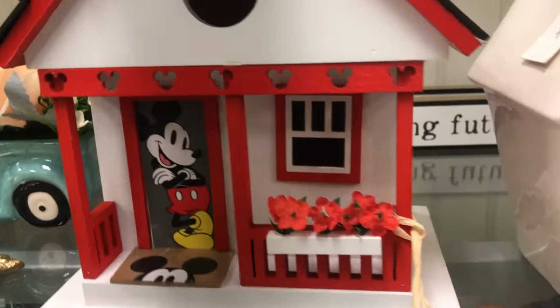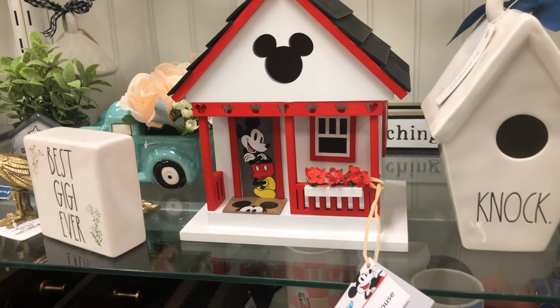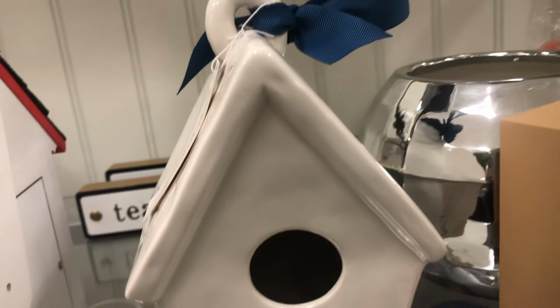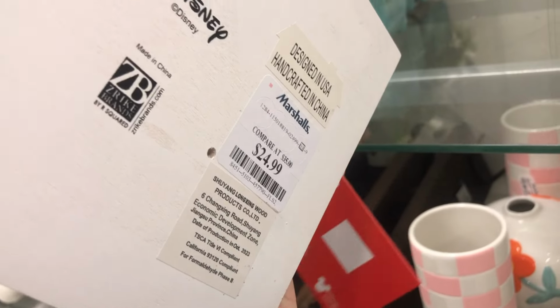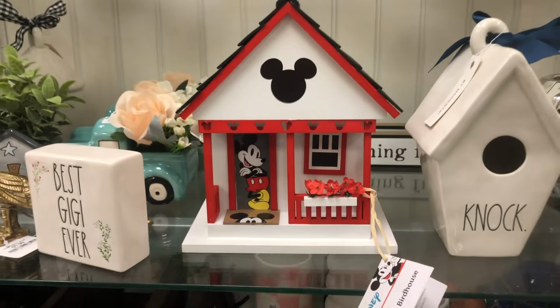And look at this cute little Mickey Mouse birdhouse. It's even got a Mickey Mouse doormat. Isn't that so cute? I don't know how well it would hold up outside, though. It's probably meant for inside. $24.99. It's just kind of like a decor piece, but isn't that so cute?